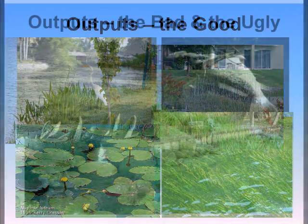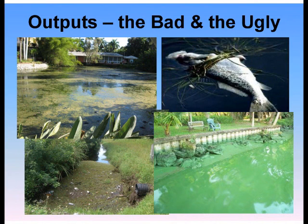Bad outputs, the bad and the ugly outputs. Upper right corner is a major algae bloom. That pond is completely loaded. You can't even really see water aside from the basic sheen. Lower corner is a lot of trash and a lot of excessive vegetation growth, and of course fish kills.